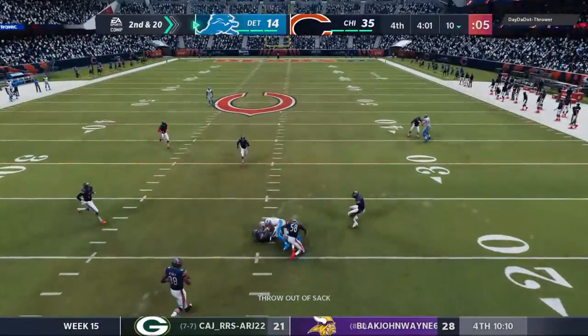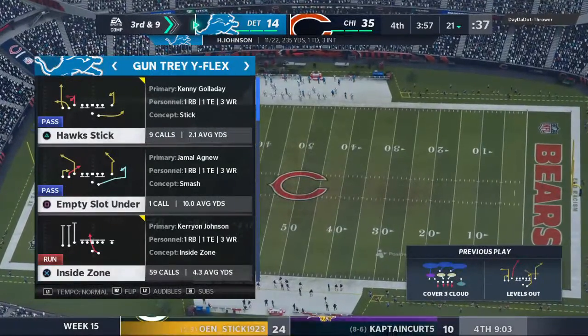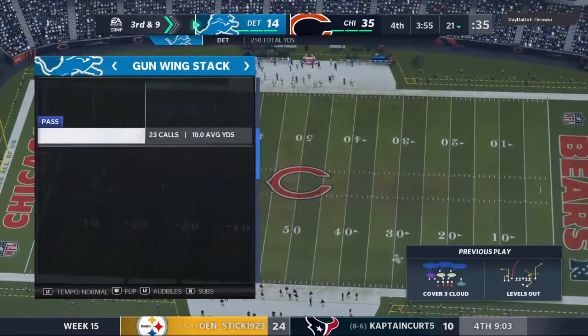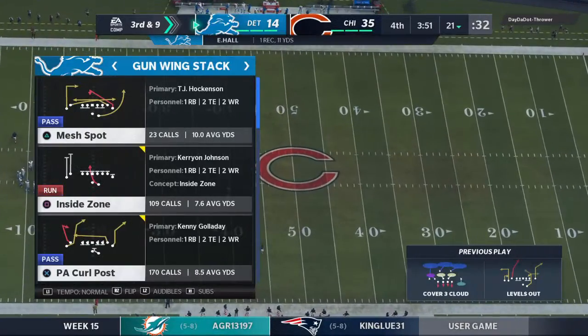A throw over the middle, taken in. They get 11 back on that one. It leads to 3rd down. Those short little routes are probably going to be open. The defense will let those happen, especially when they can make an inbounds tackle.